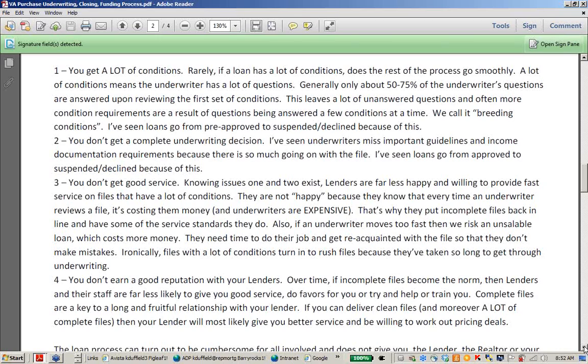So it was huge. So, just know that if we need something, make sure you get it into us, do your own QC, do your own underwrite, and just try and submit a complete file to avoid situations like this. They will happen from time to time.